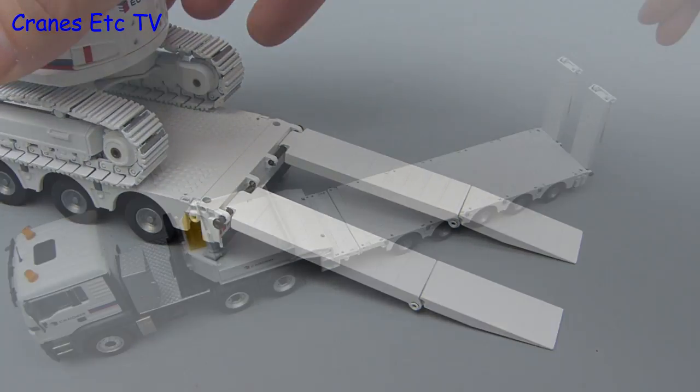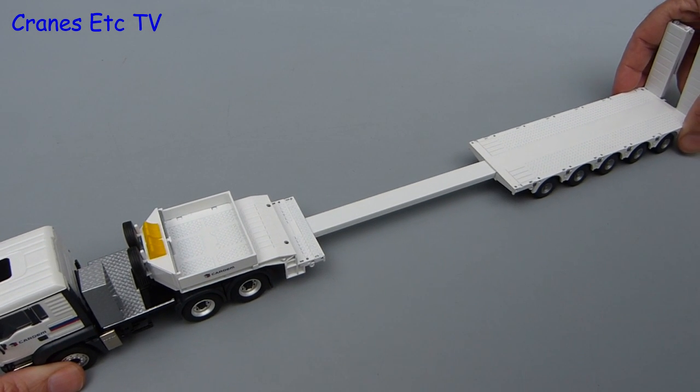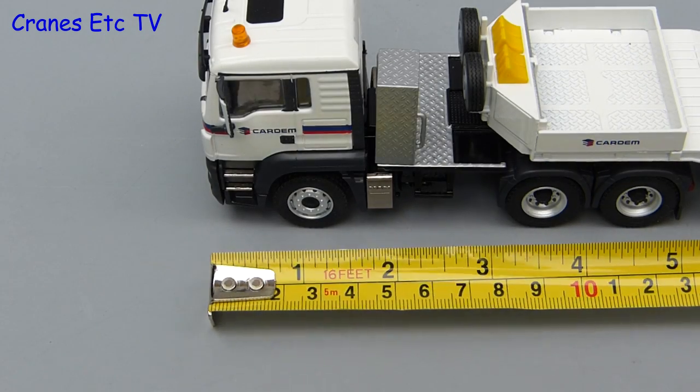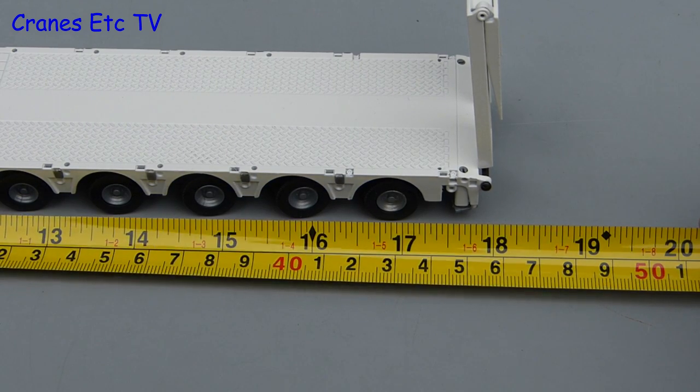Another feature of the lowbed trailer is that it is extendable, and so it's useful for carrying extra long loads. Of course the question arises, will it fit in your garage? Well, fully extended it's about 18 inches or 46 centimetres long.